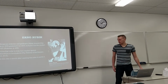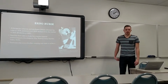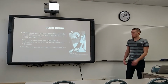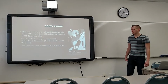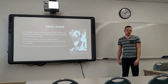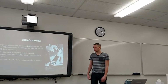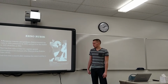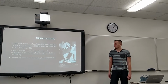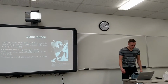Rubik invented it, hence the name Rubik's Cube, although he actually called his first ones magic cubes. And he was a professor in Budapest, and also an inventor, and he made the cubes to help explain spatial relationships to his architecture students. And after he made it, I think he was the first one to solve it. I couldn't find anything about someone else solving it before him, but it actually took him over a month to solve it the first time after he made it.